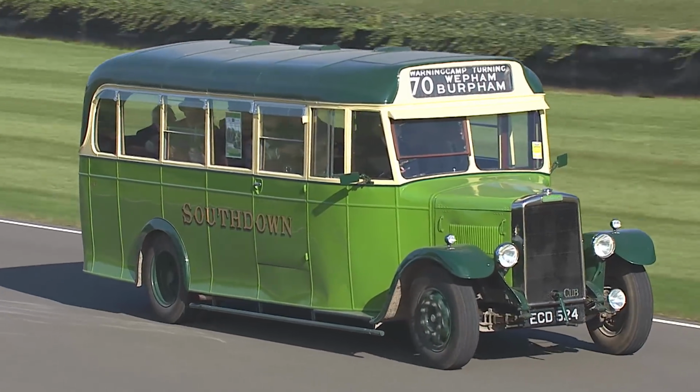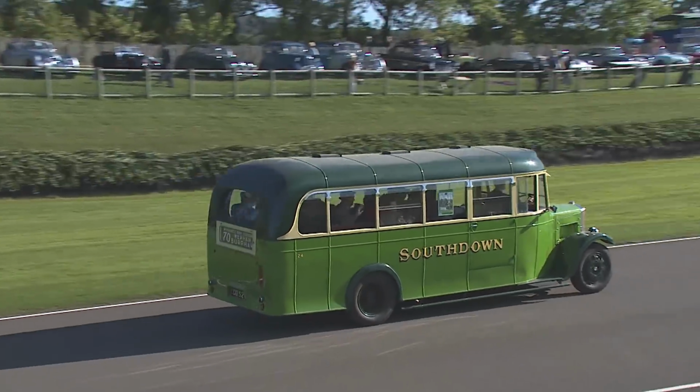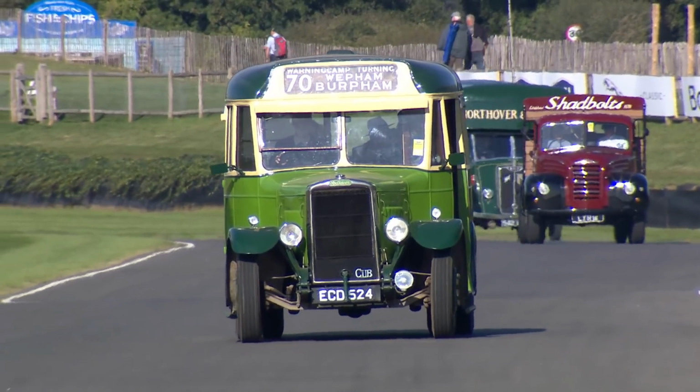Now here's a very local bus from the Southdown Company. Yes, going off to Burpham. Yeah. The George and the Dragon at Burpham, very fine hostelry. There you go, there's local knowledge for you.